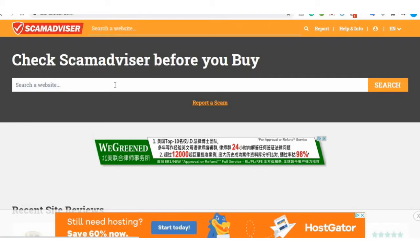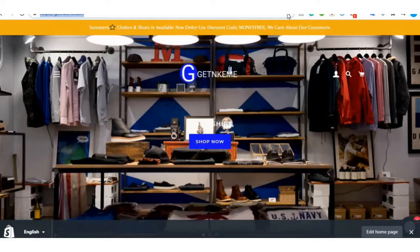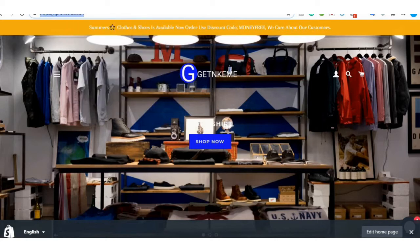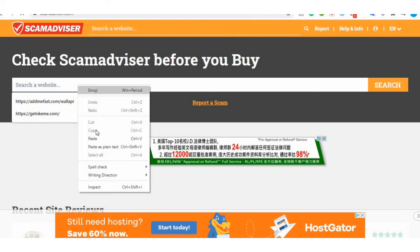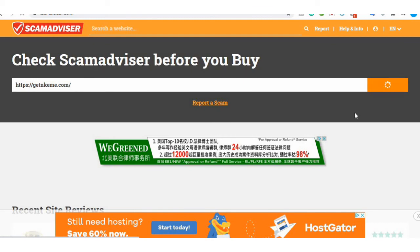So we are here now, so we are going to paste the link. Like I said again, you just need to come to any website, copy the URL here, right click it and copy. You come to Scan Advisor, and then you paste the URL. Once you paste the URL, then you have to scan. Click on search.